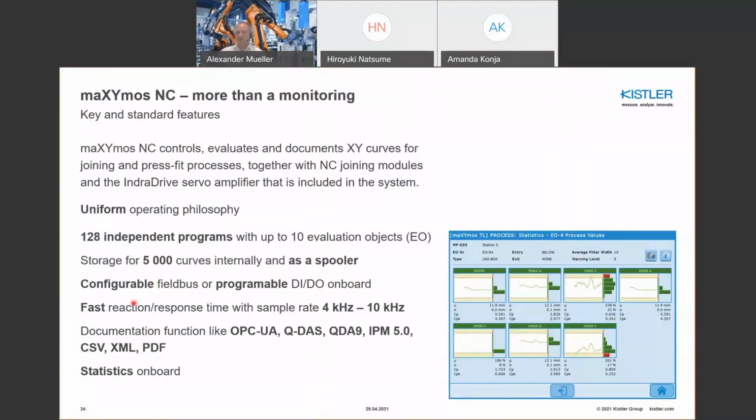Then our device is really fast. We have a 4 kilohertz measuring range and sample rate between the servo drive and our Maximus NC. This is 250 microseconds, so it's really very fast. And for force measurement, we have 10 kilohertz. That's a real measuring device, and it helps you with fast reaction and saves you some cycle time too.